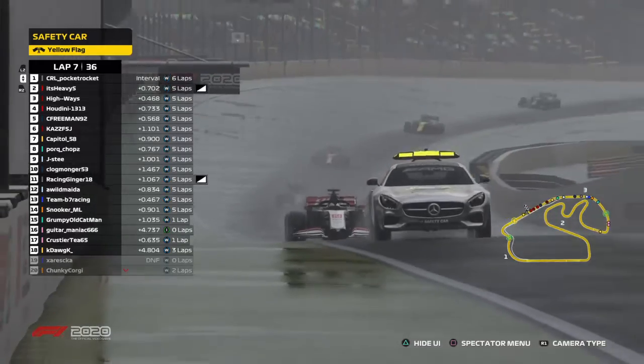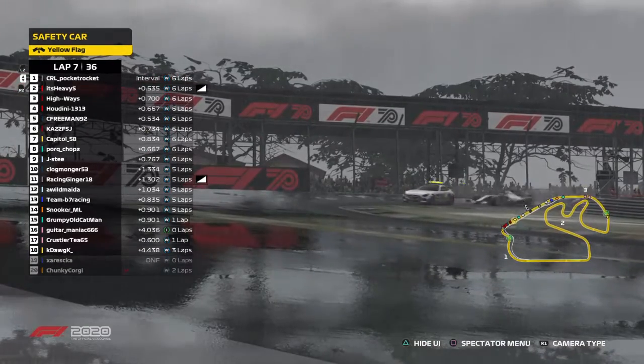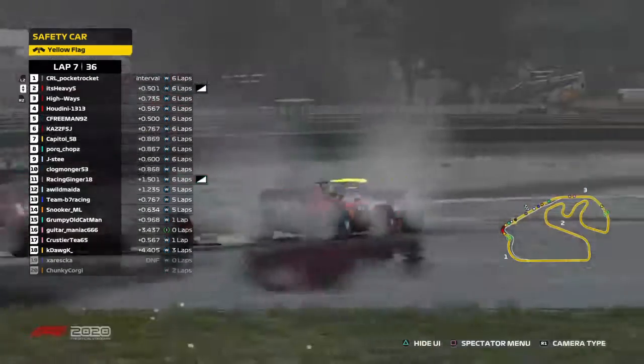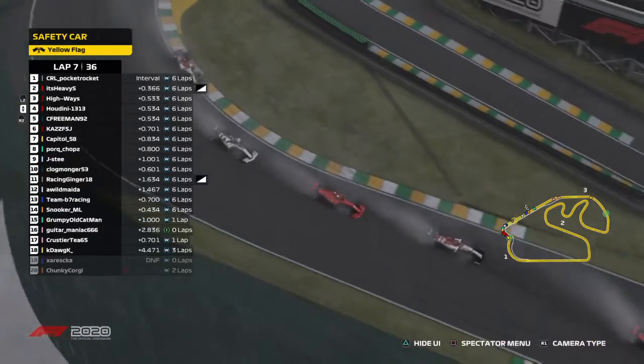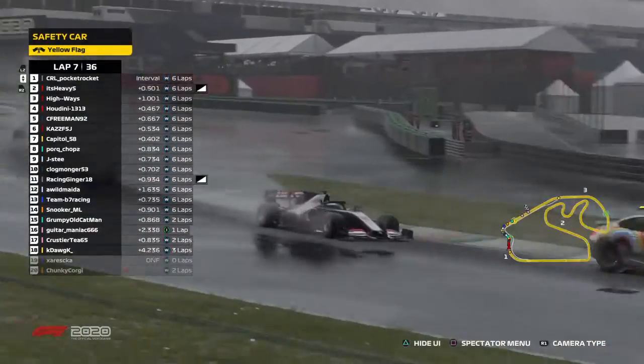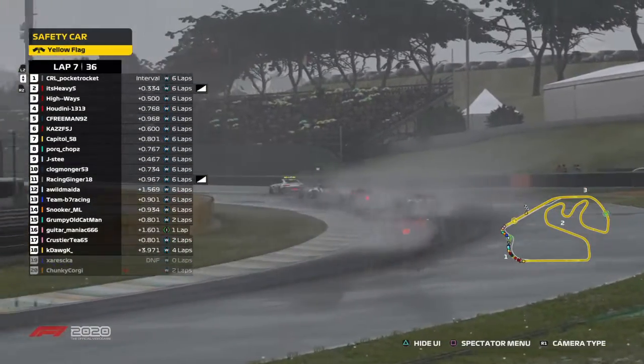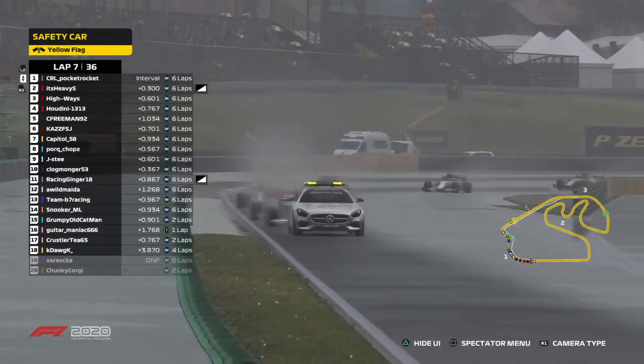But has the likes of It's Heavy, Highways, Houdini trying to chase him down. The former two a little bit more than the latter, as I know Houdini has been struggling for grip here on those full wet tires, and here under safety car, this is bringing up a decent point that these wet tires are going to be a little bit chilly, to say the least.